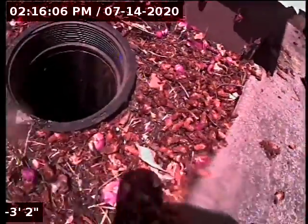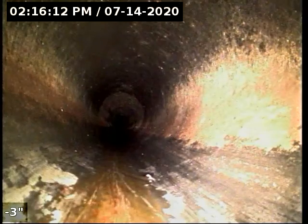Today we're at property address 11531 Southeast Washington Street here in Portland. Located at the front of the house, we are just to the right of the doorway. We're at the front right corner of the home here with a 4-inch ABS cleanout. I'm going to insert the camera and check the overall condition and serviceability of the sanitary sewer line.